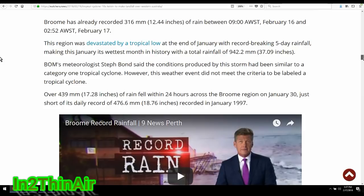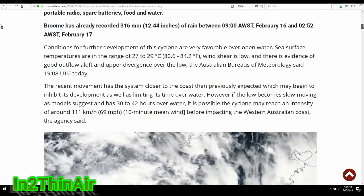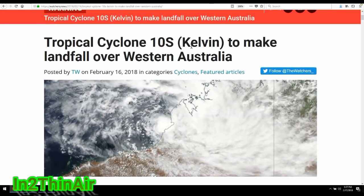We are dealing with Cyclone Kelvin. There's no doubt about it. This thing is a cyclone. So I will update you. I will keep everyone up to date on that in Australia. Again, this is 10S Kelvin now, tropical cyclone. It has been upgraded, and it might even get stronger before it's fully over land.